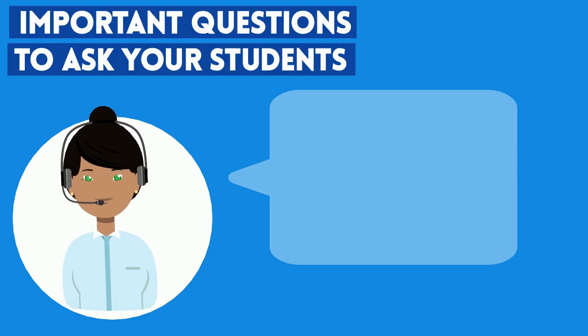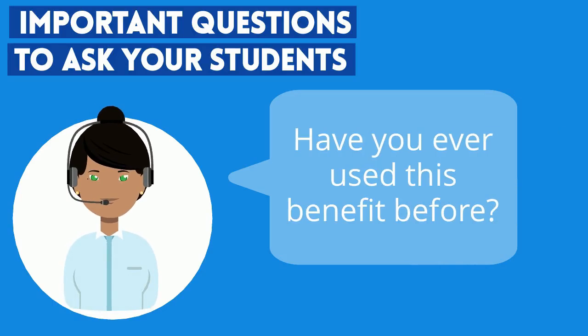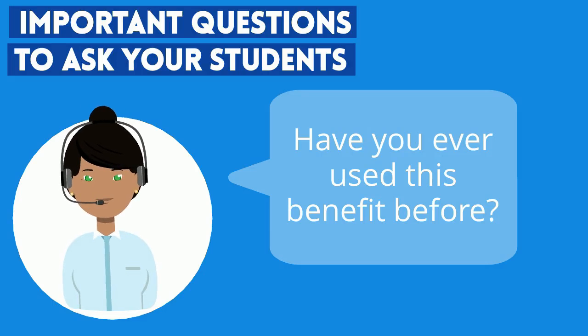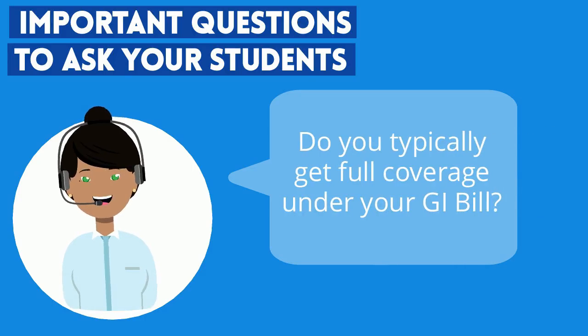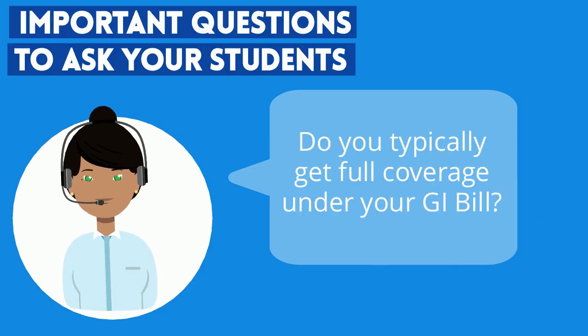The next question to ask is if the student has used the benefit before. This will help gauge the student's familiarity with the process and the documentation required. It will also help to gauge how much support the student may need with securing their benefit. If the student has used the benefit before, a good follow-up question to ask is if they typically receive full coverage under their GI Bill.